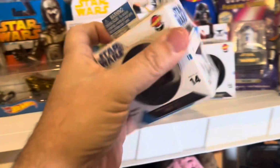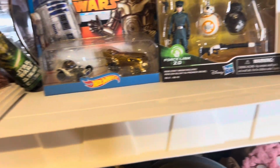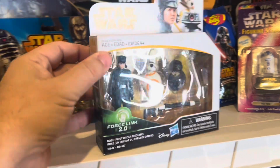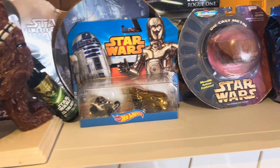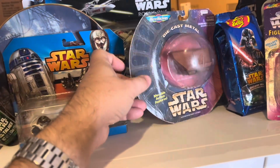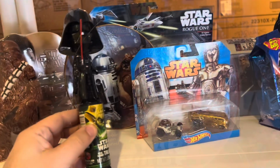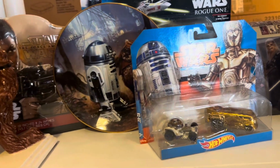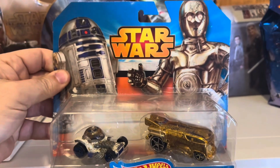And then we have this Han Solo collectible marble. It's worth about $12 still in the box. And then we have a collectible marble of Luke Skywalker, also worth about $12. We have this 3-pack of figures from Force Link 2.0 worth about $16. And then we have the Micro Machines diecast metal Jawa Sandcrawler in the box worth $13. Have a Darth Vader sucker holder worth about $5. And then we have these Hot Wheels of R2-D2 and C-3PO worth about $15.